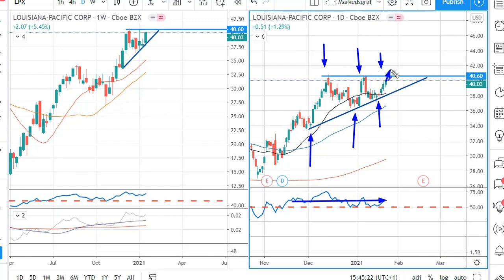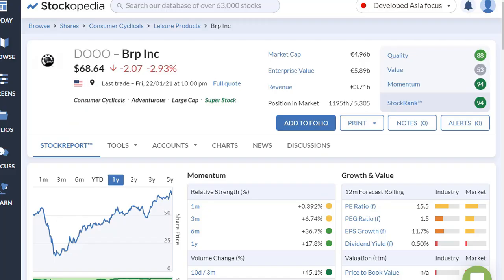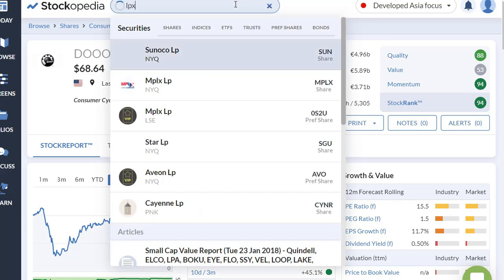What I expect to see is a break here, and when that happens, I would suggest you buy, or you wait for the retracement before you buy. And when I say I suggest you buy, it's of course not an advice for you to buy. It is that I suggest that if you follow this strategy and you like the numbers and you have done your own due diligence, then of course you can consider buying.